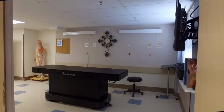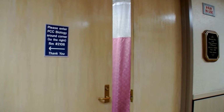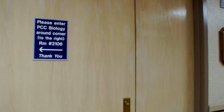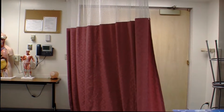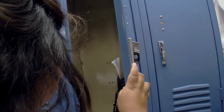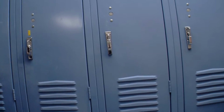Always enter and exit through the back door where the anatomage table is. Do not use the front door at any time that the body is out in the main room. As a precaution, the curtain in the main room should be pulled open so the body cannot be seen from the hallway. Put all personal belongings in the locker room. Better yet, only bring the essentials when you come to the lab.